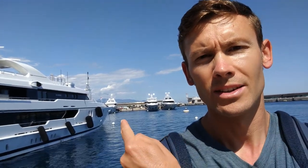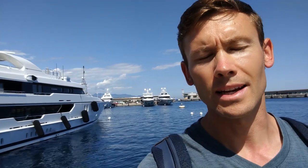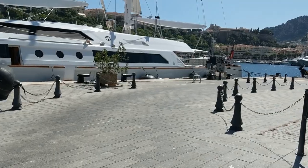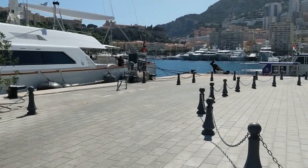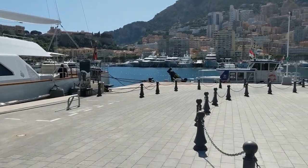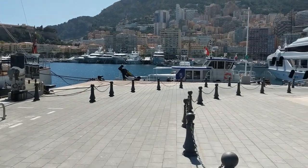That's the second line of yachts walked, and you can see just over my right shoulder there is exactly where we started. We can now loop around the end of this quay and walk the yachts back down the other side.